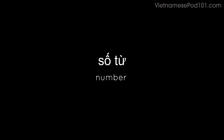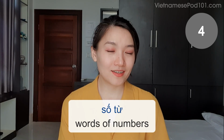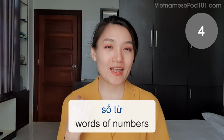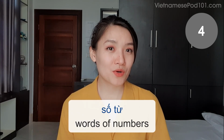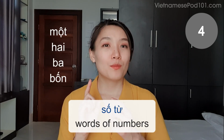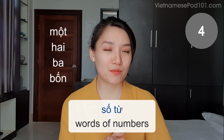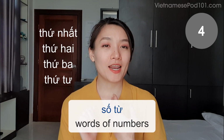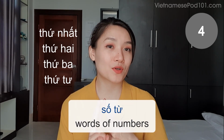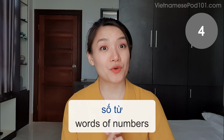Số từ. Numbers. Số có nghĩa là number and từ có nghĩa là word. Số từ means words of numbers. So it can be numbers and it can be ordinal numbers as well. Ví dụ 1 2 3 4 means 1 2 3 4, right? Số từ, so those are numbers. And also thứ nhất, thứ hai, thứ ba, thứ tư, có nghĩa là ordinal numbers. The first, the second, the third, and the fourth. I remember that we have one video about numbers and ordinal numbers already, so let's check it out. Lượng từ.